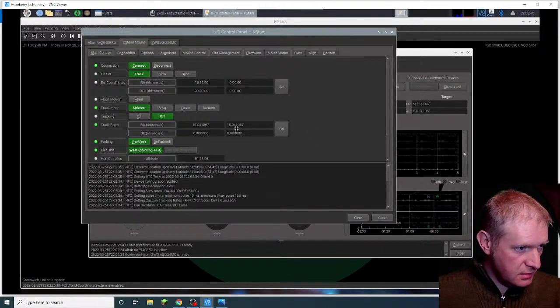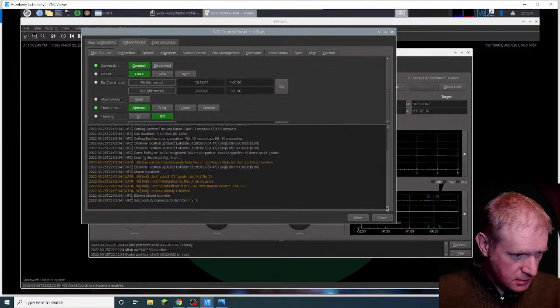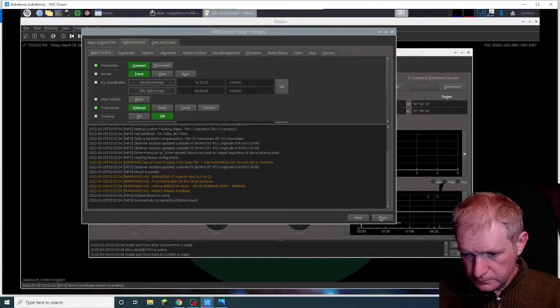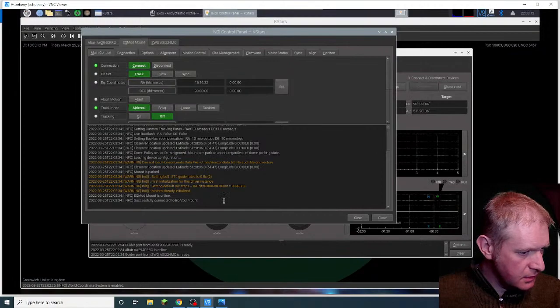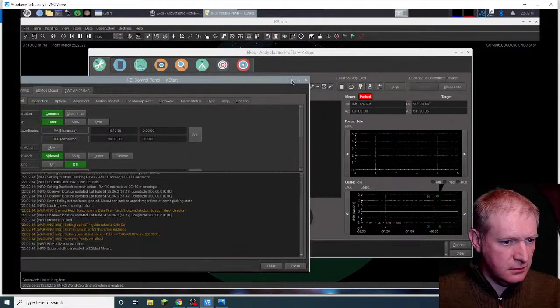Let's see what EQMod, well, again, it's coming up with this weird thing here. Mount is parked. Okay. Yeah, it's weird. Okay, let's have another go.